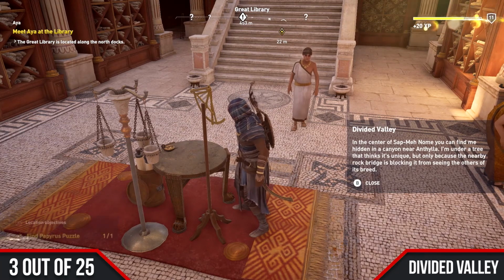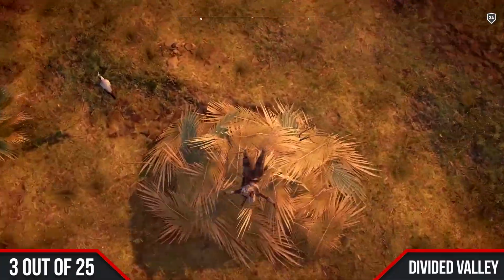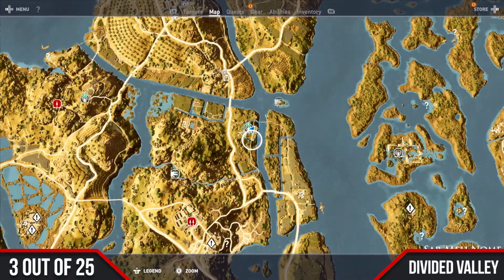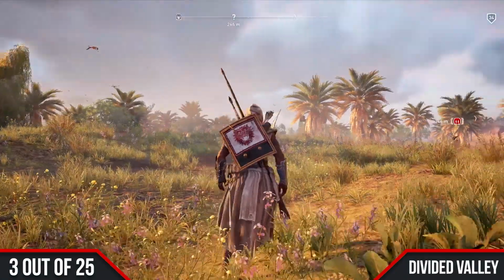The loot for the riddle that starts in the centre of Sap-Meh Nome isn't too tricky to find, but you'll need to fast travel to the sink point just north of the Anthylla outpost to get to, funnily enough, the centre of Sap-Meh Nome. Tag the outpost to get your bearings and then ride south.